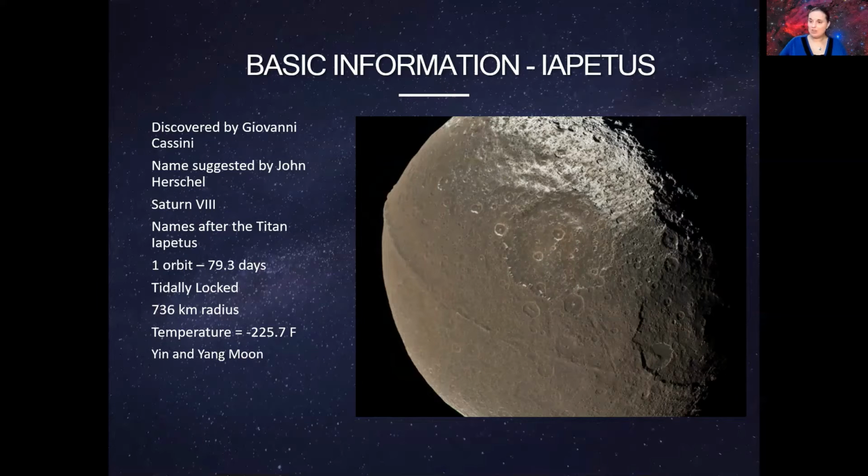It has an orbit that's much longer because it's not as close to Saturn as, for example, Rhea. It has an orbit of roughly 79.3 days. But one of its unique features is it's often referred to as the yin-yang moon because on one side it's completely dark as asphalt, but on the other side it's white snow. So hence it's got the yin-yang effect going.